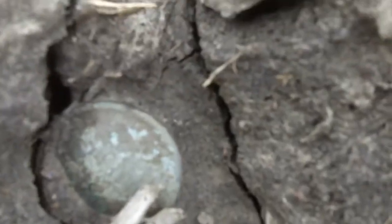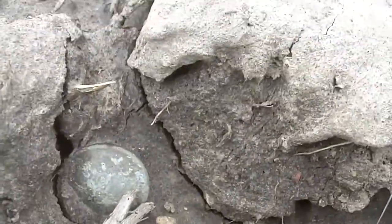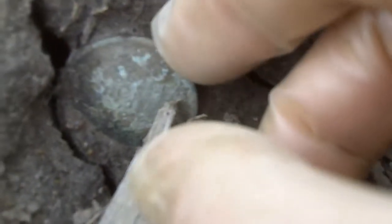Can you see that, Diane? Yes, I do. Does that look like a coin to you? Uh-huh. Okay. Let's see here. Well, all I'm doing is putting more mud on it.